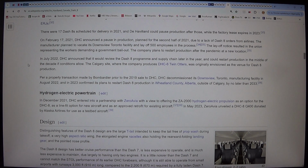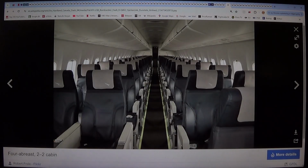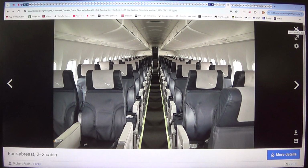In July 2022, DHC announced that it would review the Dash 8 program and supply chain later in the year, and could restart production in the middle of the decade if conditions allow. The Calgary site, where the company produces DHC-6 Twin Otters, was originally envisioned as the venue for Dash 8 production. Per a property transaction made by Bombardier prior to the 2019 sale to DHC, DHC decommissioned its Downsview, Toronto, manufacturing facility in August 2022, and in 2023 confirmed its plans to restart Dash 8 production in Havilland County, Alberta, outside of Calgary, by no later than 2033.